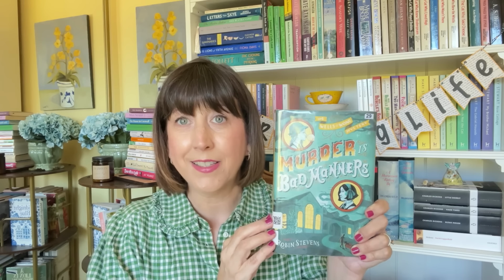And I actually have the Christmas book of this series. And when I talked about it last holiday season, everyone said I needed to read this in order and to get the first book. I think the Christmas one is maybe book 3 or 4. So I need to read this one. Then I think I need to read at least one more before I can read the Christmas mystery. But I grabbed Murder is Bad Manners.